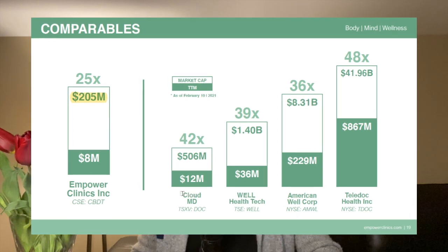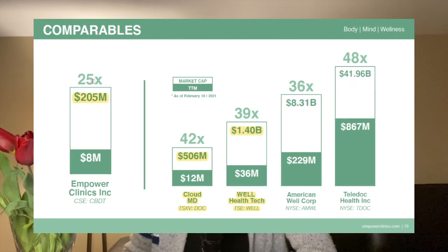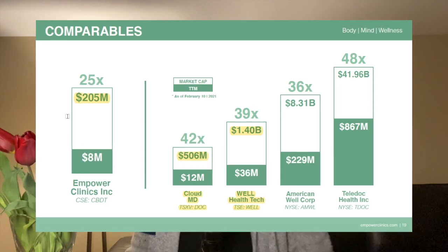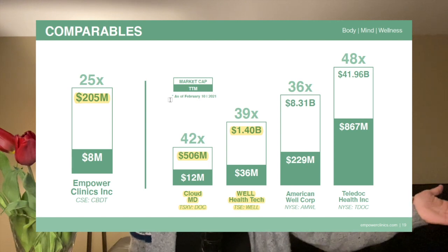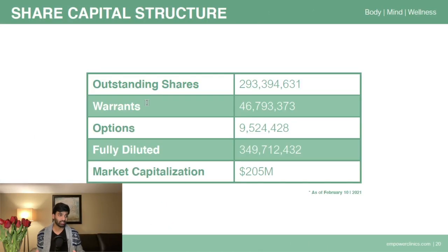And again, if you're comparing this, we should really compare with CloudMD and Well Health Technologies because they're both Canadian companies that have gone down a similar path. Obviously, with CloudMD having a $500 million market cap and Well Health having a $1.4 billion market cap. And it's really trading at 25 times its trailing 12 months, which is $8 million. And this is a positive sign because if you look at CloudMD, which is trading at 42x, or even Teladoc, which is trading 48x, this tells me that Empower Clinics, based on its similar competitors, does have room to pretty much double. So here's a share capital structure.